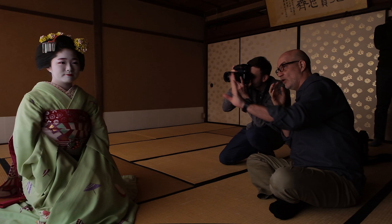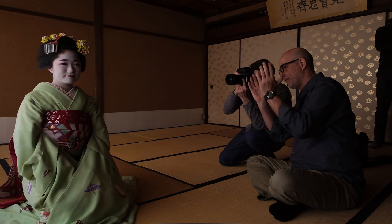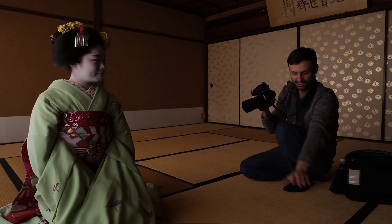Okay, and if you focus on that near eye, that's just spectacular. And we're looking at the shape of her hair, of her face, and of the kimono using that bright background. Okay, do you like that? Actually, can you do that? Just look down here a little bit. Just look like you're kind of contemplating.